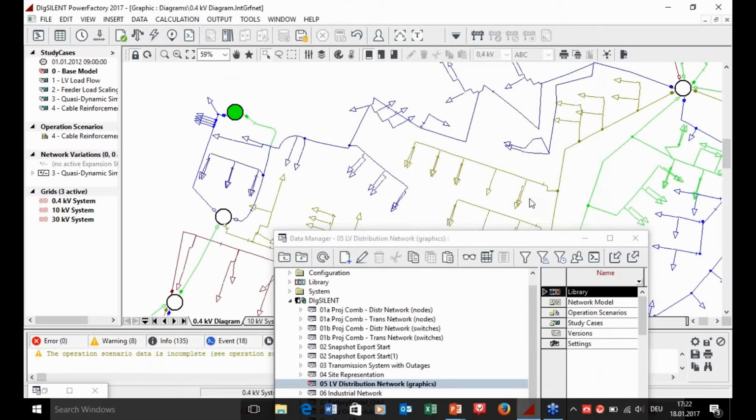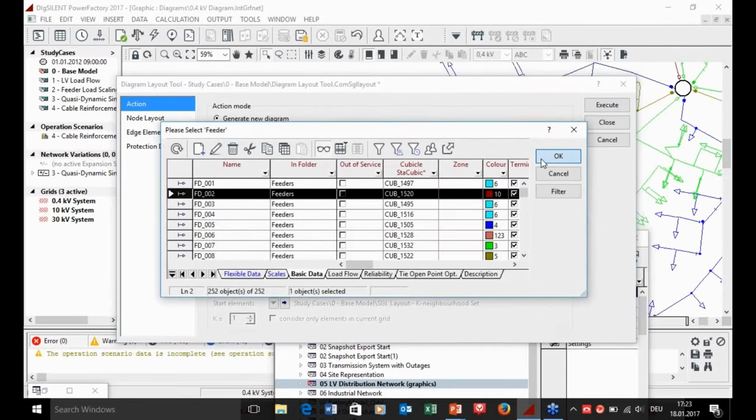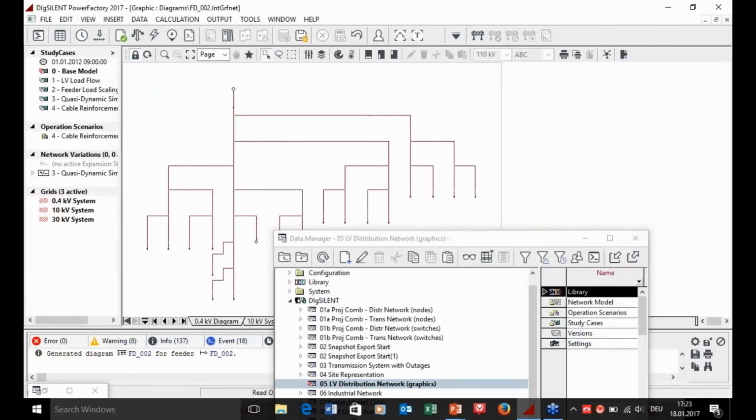The next function to look at is one of the additional features on the diagram layout tool. This project has a large number of feeder elements defined, and the diagram layout tool can now be used to generate feeder diagrams. A feeder is selected, and the diagram generated. Once a diagram is created, it can be customized, for example, to change the size of the object names.